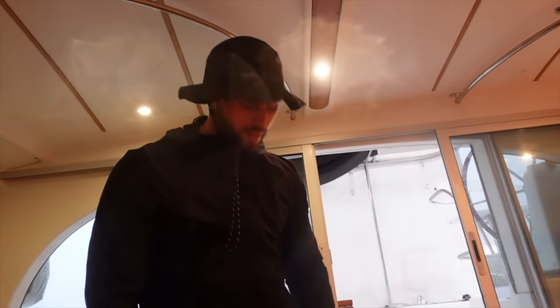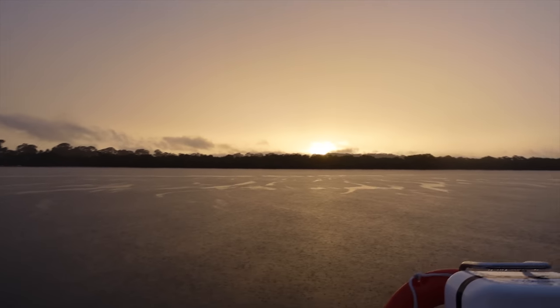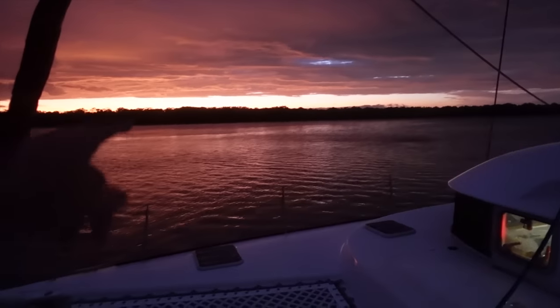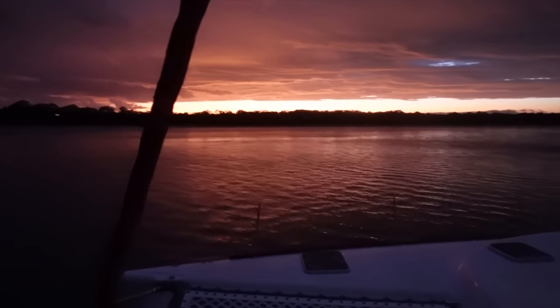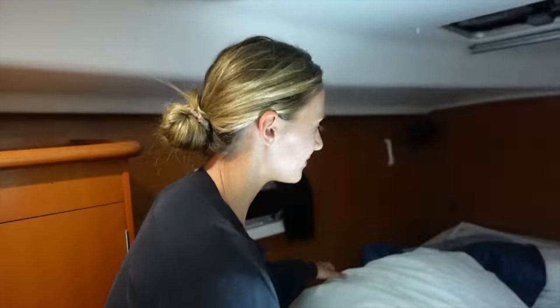Here we are. Hashtag boat life. Look at that sunset and look at those colours. Amazing first day. We'll pick the camera back up tomorrow when we wake up and hopefully there's enough wind to put the sails up. Just blinded me with a torch. Okay, we're just getting our sleeping bags out.